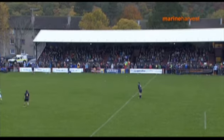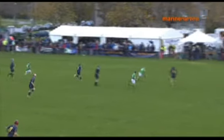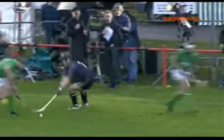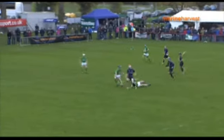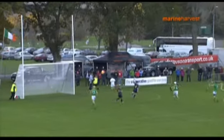We have 1 minute of injury time. Up it goes from Scotland. They need the goal to get the bonus point. Barr has moved forward. Ireland know that they can still hold on here. They'll throw everything at it. Gary Innes, up it goes. It's another corner, another corner. Surely the last chance for Scotland.